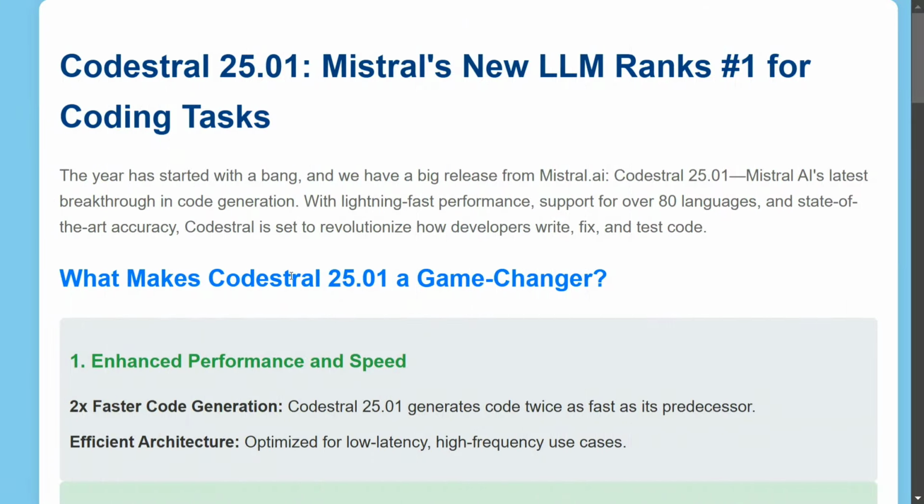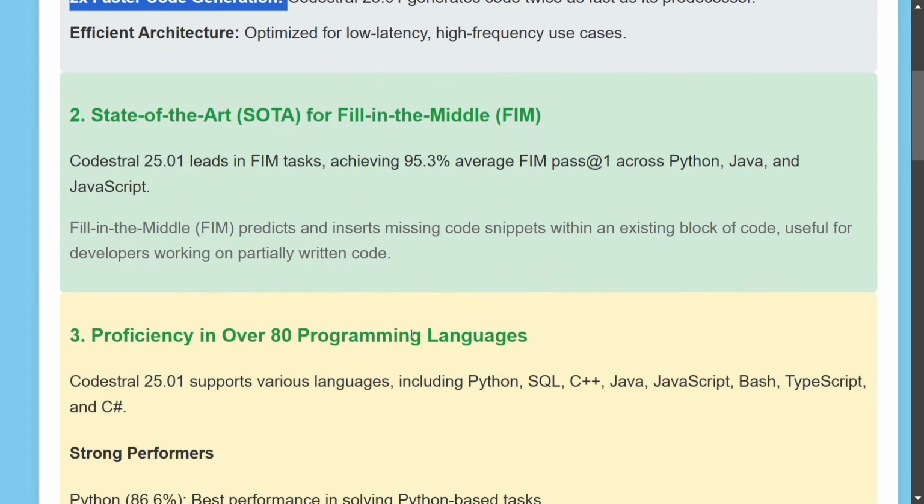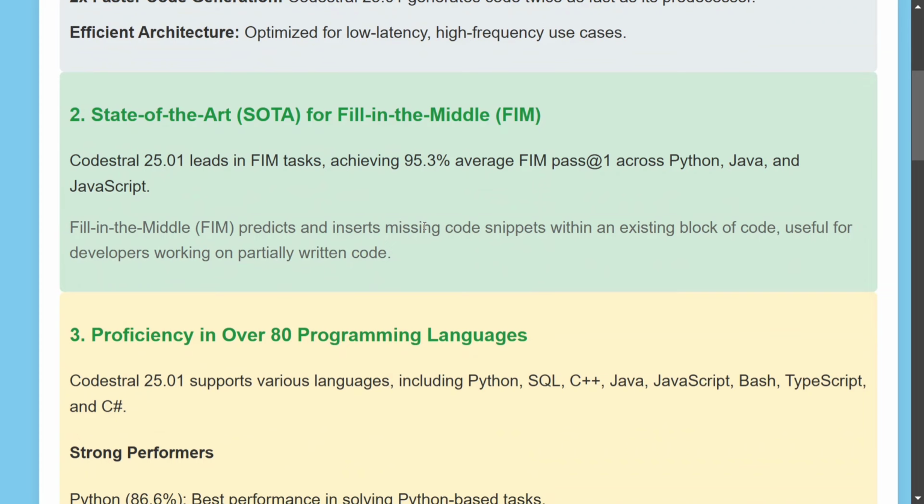So what makes Codestral 25.01 a game changer? Enhanced performance. The code generation speed is 2x faster, which I will be showing you towards the end of the video as well. And a better architecture has been used. It is the best in the market, state of the art for fill in the middle. Fill in the middle basically predicts and inserts missing code snippets within an existing block of code. And it is proficient in over 80 programming languages, which is great. We will be talking about some of the major metrics now.